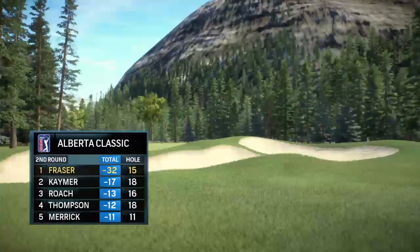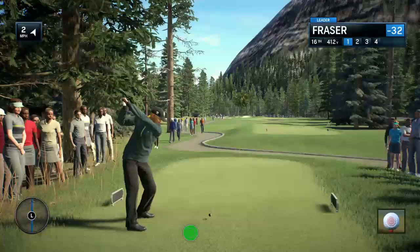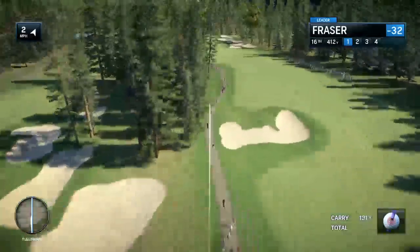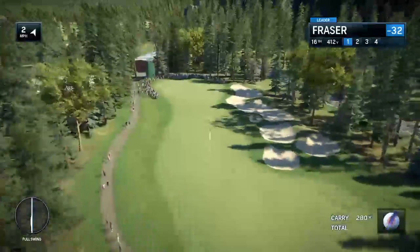Moving on to number 16 now. It's a par 4, 414 yards. And Frank, what are we looking at here? It's another hole that'll favor a nice sort of high draw off the tee. It'll set up that second shot to a green that has got several different levels on it.